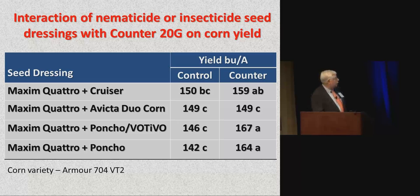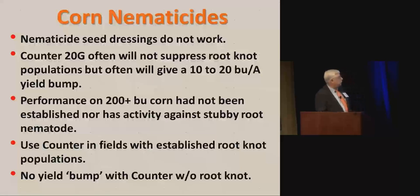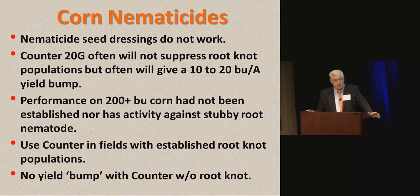But with Poncho Votivo or Poncho, the yield gain was 21 bushels here and 22 bushels in this particular instance. So as I said, Counter's not effective in 100% of the cases, but here at least, with this particular seed treatment, we got a sizable yield gain. So overall, it looks like, and there are some other studies I've done, that the nematicide seed dressings on corn just don't seem to work. And we're not seeing a yield gain with those treatments with root knot in corn.